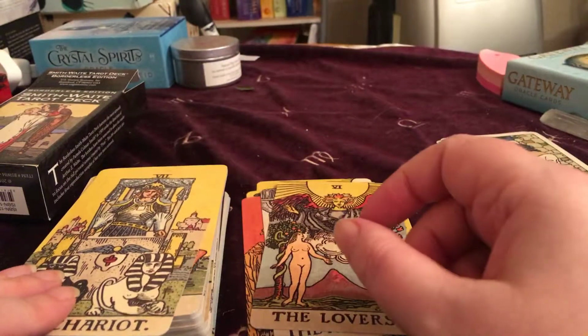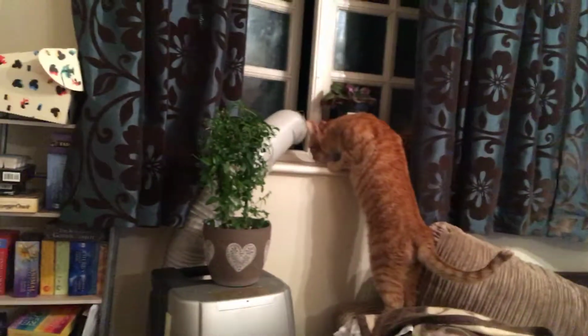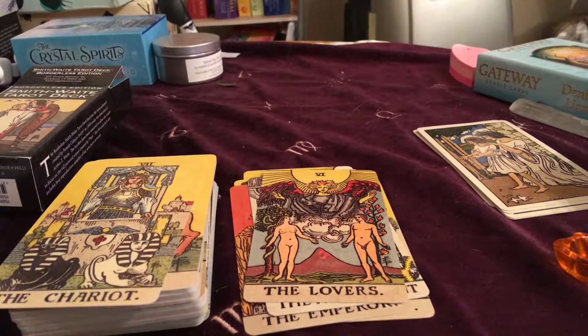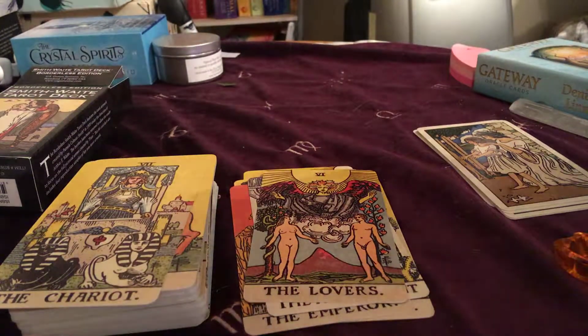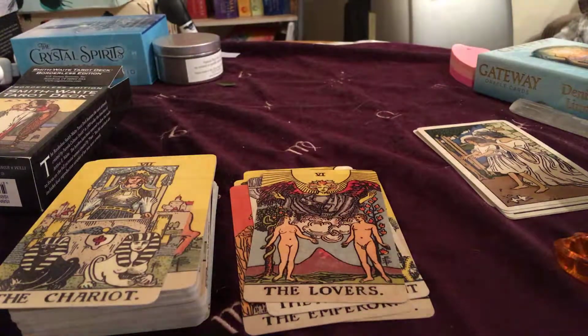That's the Lovers. Sorry, hold on just one second. I've just got a cat that's misbehaving. Merlin. Sorry. Just going to have to get him down from there because he's not allowed up there. Come on, don't come. Good boy.